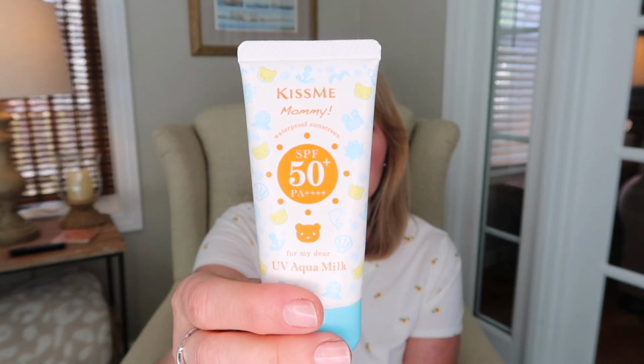It would not be an Empties video without my Holy Grail face sunscreen. This is the Kiss Me Mommy, the UV Aqua Milk, the 50+. I love this stuff. I wear it every single day on my face. It works so great under every kind of makeup I try.